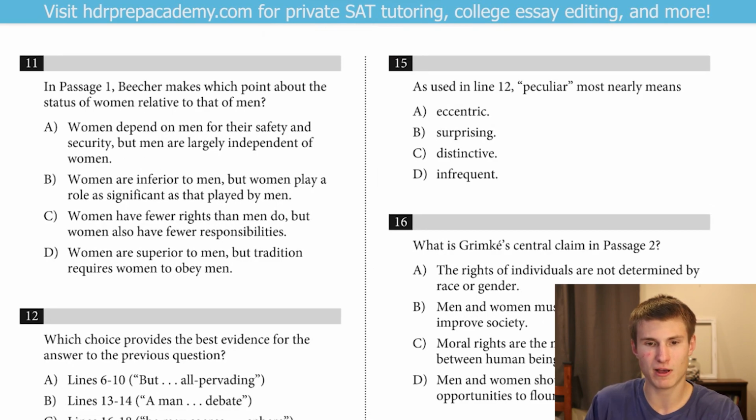Okay, so we have option A, women depend on men for their safety and security, but men are largely independent of women. No, okay, that's not her main argument here. She doesn't make this argument, this is completely irrelevant. Answer choice A is completely wrong.